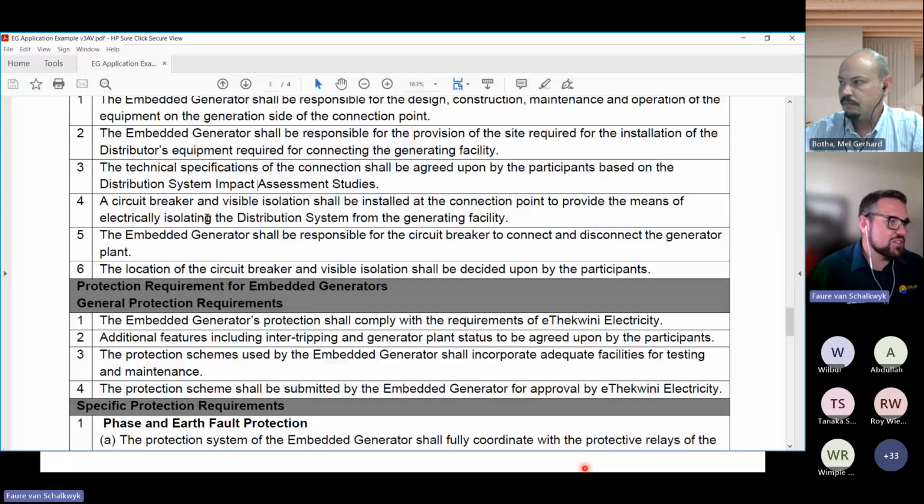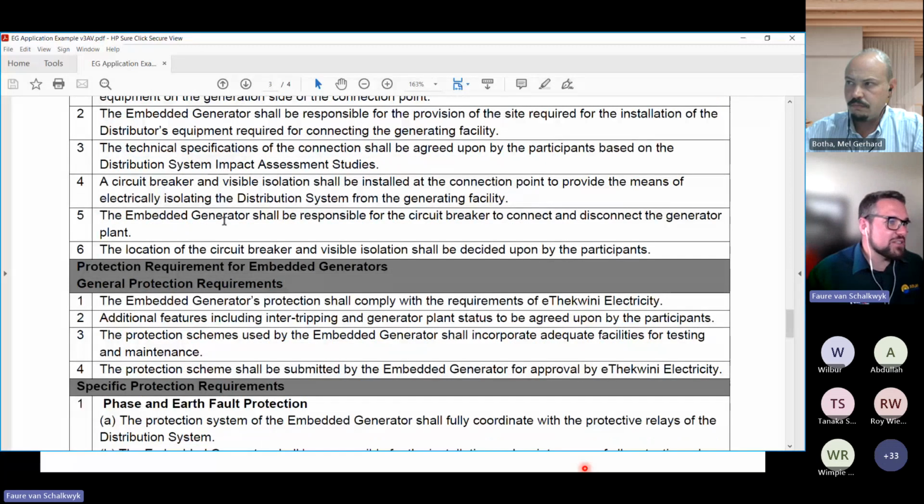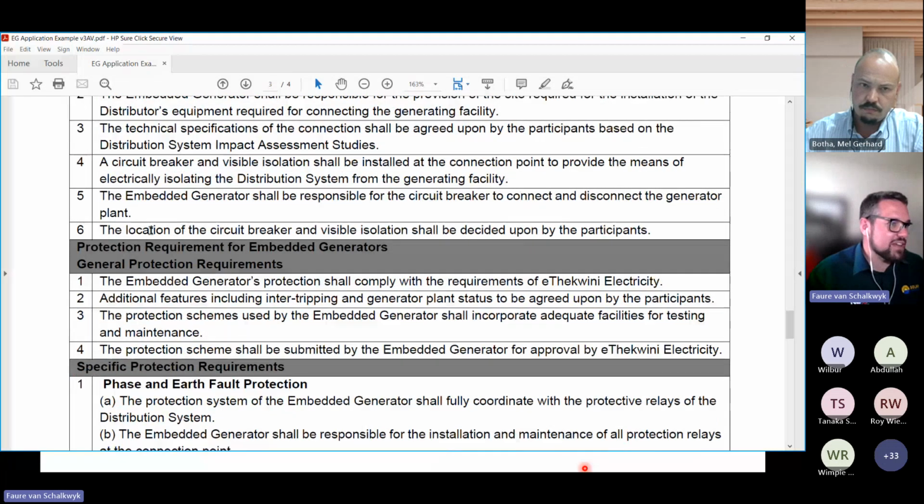Circuit breaker and visible isolation shall be installed at the connection point to provide the means of electrical isolating the distribution system from the generating facilities. So how I've seen this being done by Eskom is that they install another 4-pole breaker, which they can isolate both the lives and the neutral. This is possible and makes sense for systems that are grid tied. There are, however, challenges with hybrid systems when you start isolating that neutral and losing that earth neutral connection. That's a discussion for another day. The embedded generator shall be responsible for the circuit breaker to connect or disconnect the generator of the plant, and the location of the circuit breaker must be visible to isolate the side on both parties.